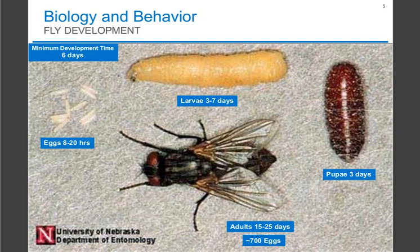There are 4 life stages for these flies: the egg, the larva, the pupa, and the adult. The eggs generally take about 8 to 20 hours to hatch after they've been laid by the female. Female filth flies can generally lay between 200 and 500 eggs in their lifetime, so a huge breeding capacity. The larvae, also called maggots, will molt into several sizes before becoming the pupa, which is the dormant stage. Once that's gone through about 3 days or so, the adult fly will emerge. So they are very good at reproducing, generally in very unsanitary environments.